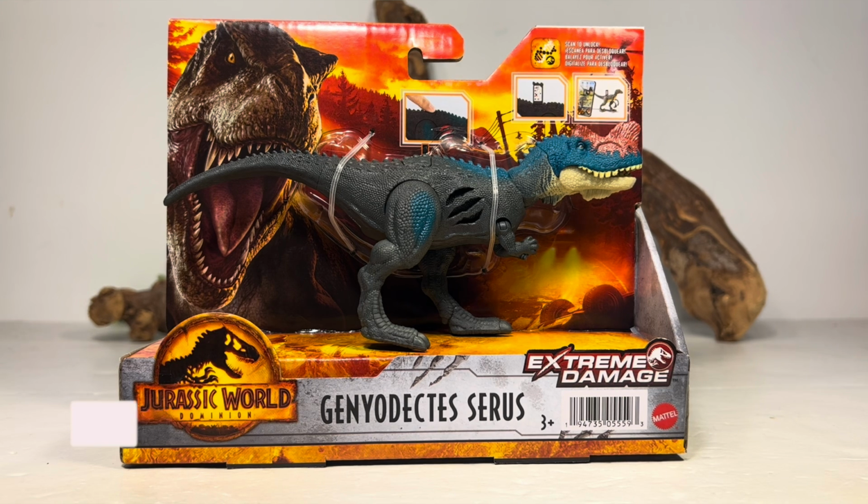Today we're taking a look at the new Extreme Damage Genyodectes Serus. I've been on the hunt for this figure for a really long time, ever since they started popping up at Walmart's. That's right, if you're in the US, Extreme Damage is exclusive to Walmart, and we all know what a pain the Extreme Damage line has been to collect over the last couple years.